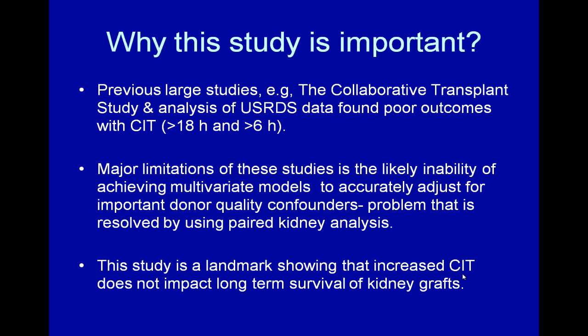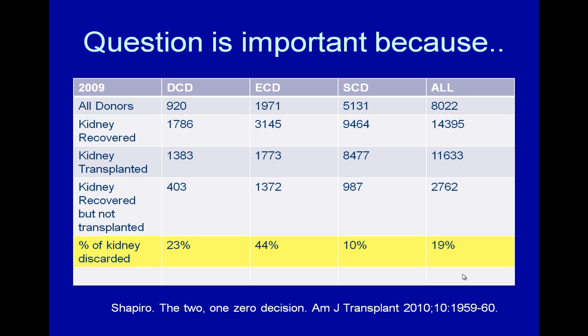And why is this study so important? We know that the previous large studies, the ones that I talked to you about earlier, and also other big studies like the Collaborative Transplant Study and the analysis of US RDS data, found poor outcomes with a prolonged cold ischemic time of more than 18 hours and more than 6 hours respectively. But I think the major limitation of those studies is that they were unable to achieve multivariate models to accurately adjust for important donor quality confounders, and this problem was solved by using the paired kidney analysis in this study. I think this study is a landmark showing that increased cold ischemic time does not impact long-term survival of the kidney grafts.